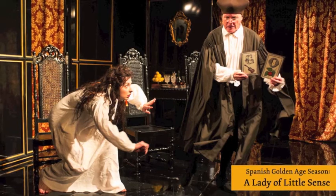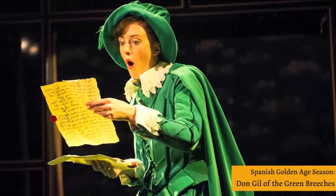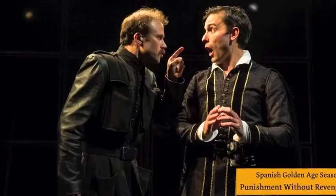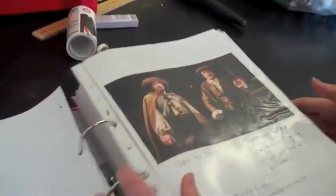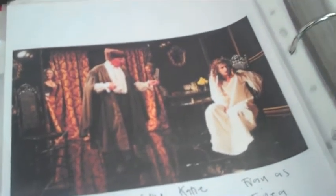So we have all the tracks and all the lists for all the different shows so that everything can be kept in order. And then it goes into individual shows. So as you can see, this is Lady of Little Sense. So we start with production shots, which will help the new wardrobe department get a feel for the show because they will have never seen it before. So we have some nice ones of that.